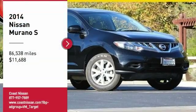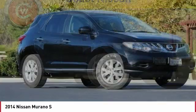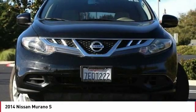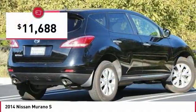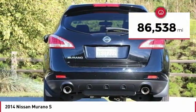Take a ride in the 2014 Murano. The peace of mind of award-winning safety, including a 5-star rating for side impact crash safety, comes standard with the Nissan Murano. Great fuel economy and a powerful V6 engine combine to deliver a refined driving experience and is priced below $15,000. This vehicle has less than 90,000 miles.